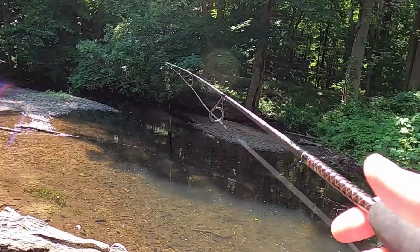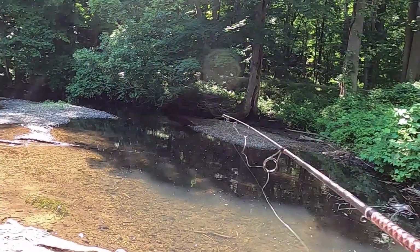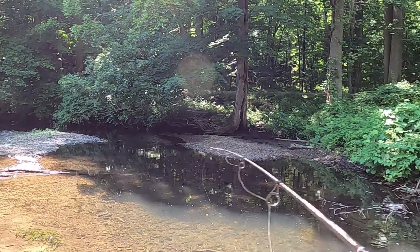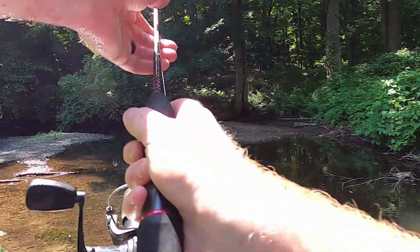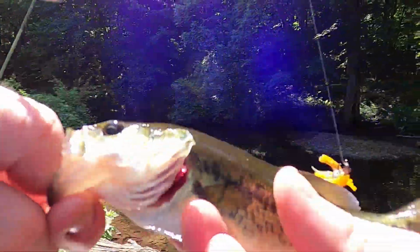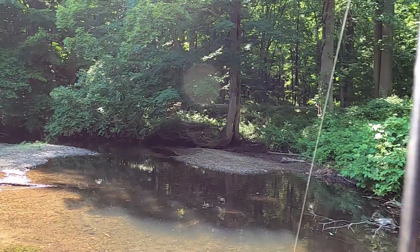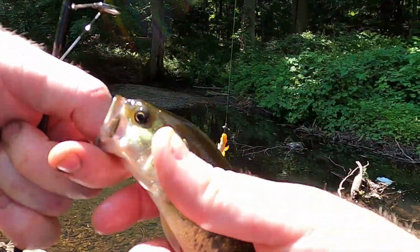Oh, almost had a teeny guy. Oh, he's still there. He'll go for it again. There we go. Tiny bass. You can still lip it. Cool, huh?